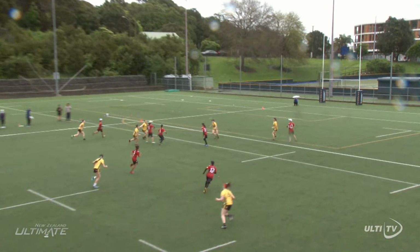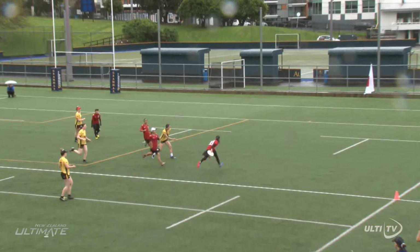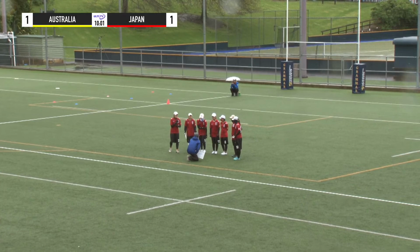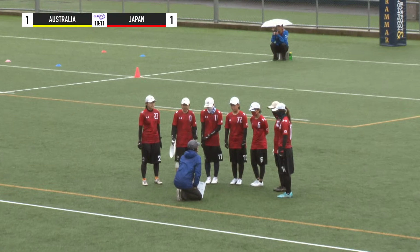Great first points for this game. And so we are back on serve. The action is electric. The energy on display by these young women is absolutely fantastic. Could not be more privileged to be here in this environment watching just some fantastic ultimate being displayed, some really great pressure. We're seeing some amazing disc movement by the Japanese side.